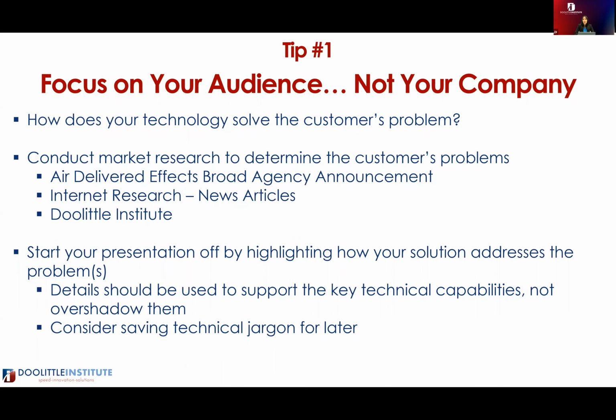Spoiler alert, tip number one is probably the most important and will be featured throughout the presentation, but I think it's important enough to merit the extra attention. The first tip is to focus on your audience and not your company. Nine out of 10 times, businesses, when they're doing their pitch, are focused on describing their technology instead of focusing on how their technology benefits the intended user. As I mentioned, we'll revisit this theme later on in the presentation, but it's very important for you to remember prior to developing your pitch that your tech exists to address the customer's problems.